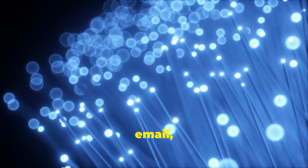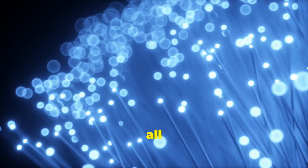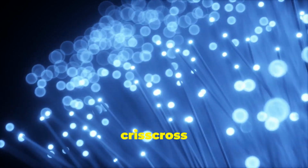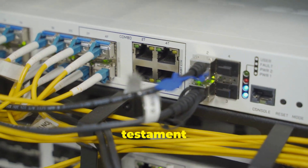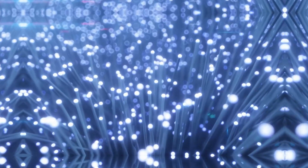The next time you send an email, stream a video, or connect with someone online, take a moment to appreciate the incredible infrastructure that makes it all possible. The invisible network of cables and satellites that crisscross our planet is a testament to human ingenuity and our desire to connect with one another.